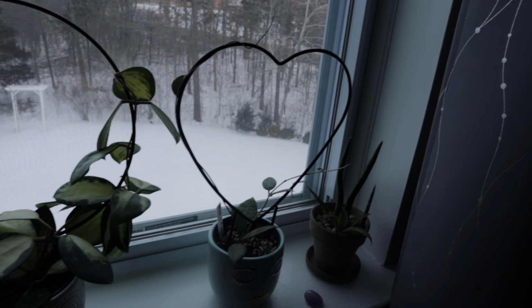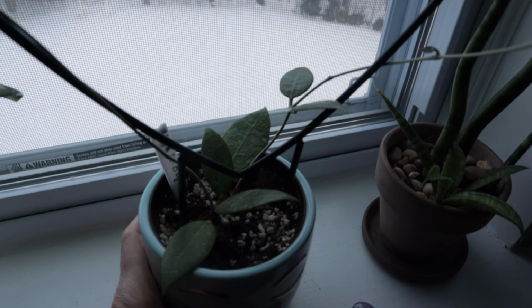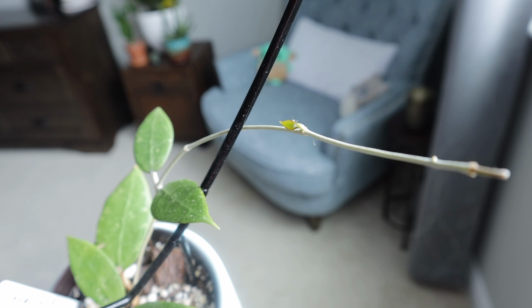Now we're moving on to my window right here. So right here we have a Hoya Bulgore. It had a slow start for me. It took a while for it to start growing, but it is growing. It's been growing all winter very, very slowly, but it gave me these 2 leaves and this one right here. And here is another one. There it is. We got it.